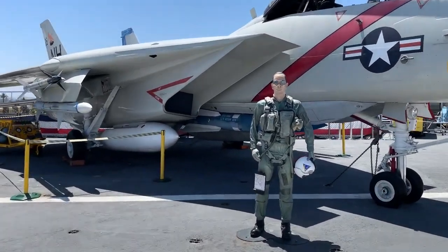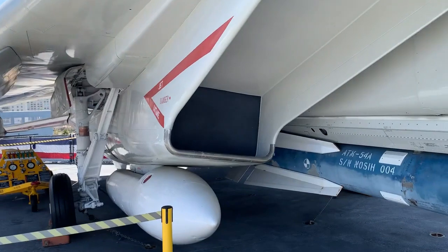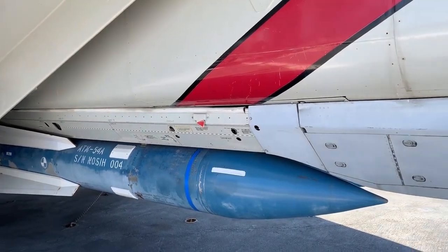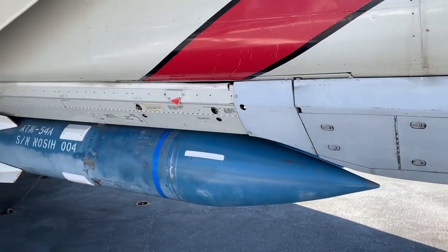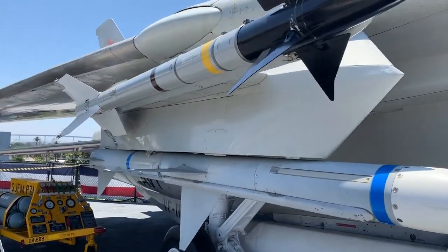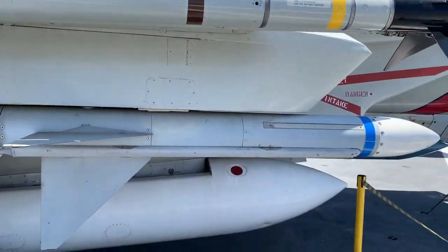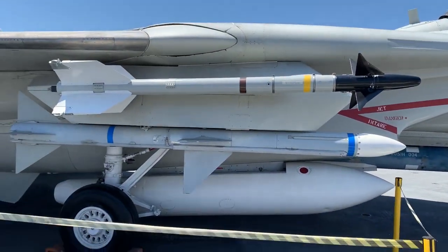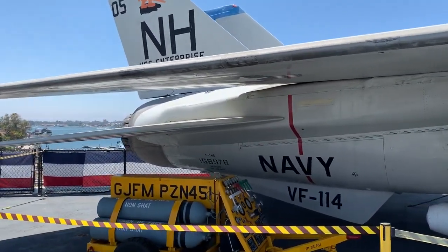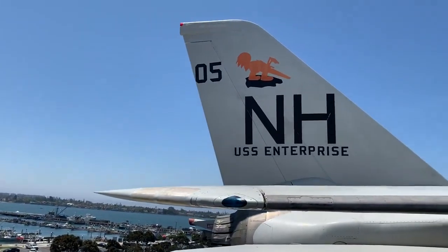Let me get a little close-up of this guy. Some beautiful air intakes again. What do we got here? ATM-54A. Savage. What do we got here? We got an AIM-9. And what is this guy on the bottom? Probably a Sparrow, I would have to guess. Looks about right. This guy's from VF-114. And this is another F-14A that happened to have served on the Enterprise.